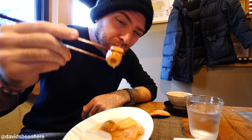Makro. It's interesting. It's got that hole in it. I'm gonna get some of the wasabi for this guy. Oh my god. It's really hot wasabi. It's like extremely hot.